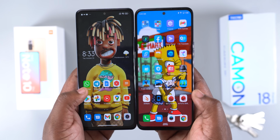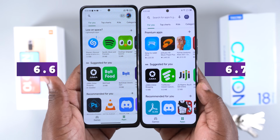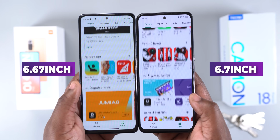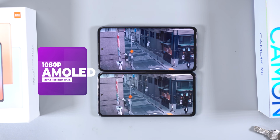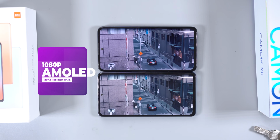Now moving to the display, the size is almost similar. The TECNO Camon 18 Premier has a 6.7-inch display, while the Redmi Note 10 Pro comes with a 6.67-inch display. Both smartphones have an AMOLED panel with a resolution of 1080 by 2400 pixels. Both displays have a 120Hz refresh rate.